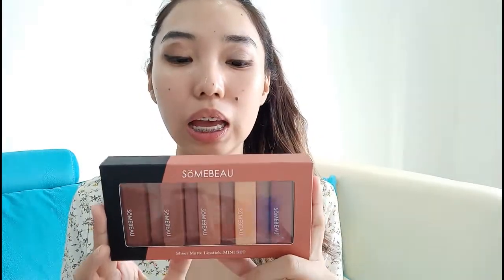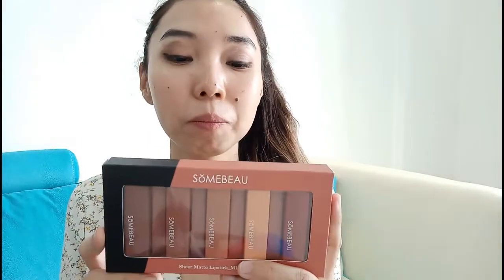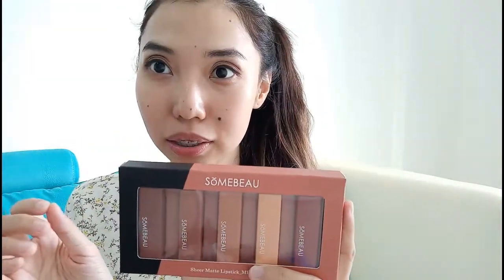SOMEBEAU sheer matte lipstick mini set. It's a very popular brand, but it's very interesting. I think it is similar to that of Style Ninja mini set lipstick, the famous one. What is interesting is here, it's sheer and matte.